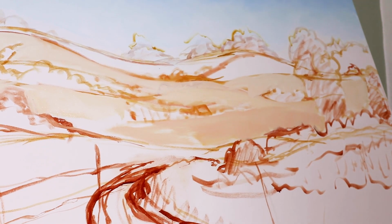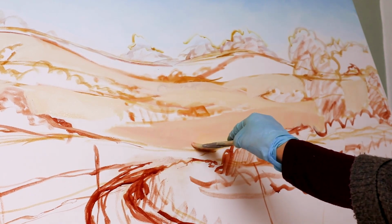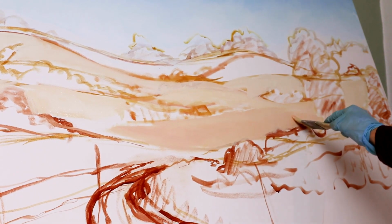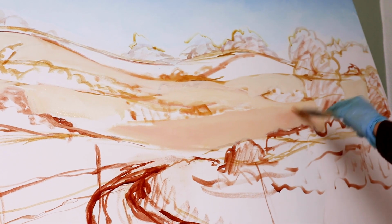And this is not only for the big canvas, but I think it's easier to make mistakes when it's a big canvas because you are so close to it, so you cannot see some things. You need to go a little bit away.